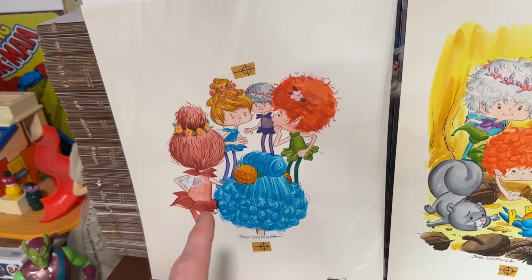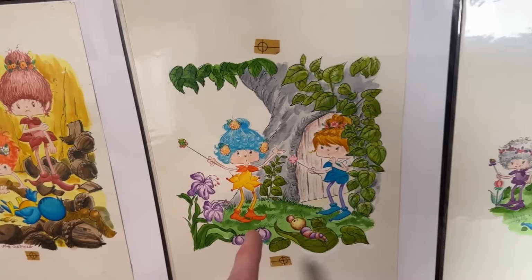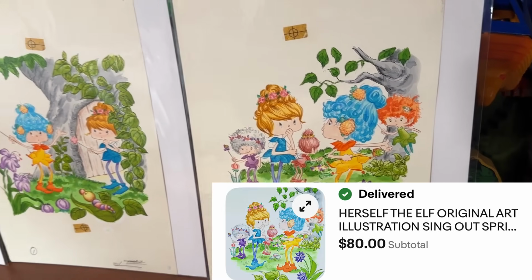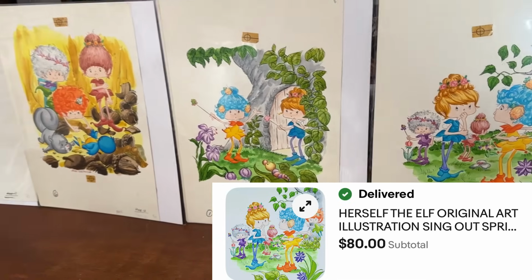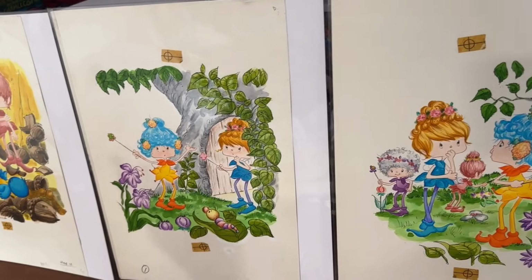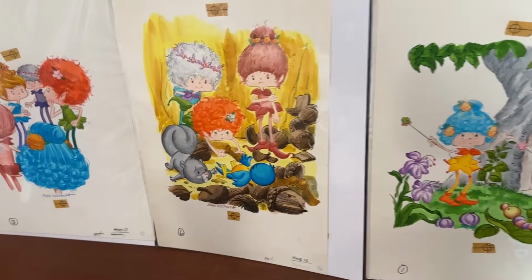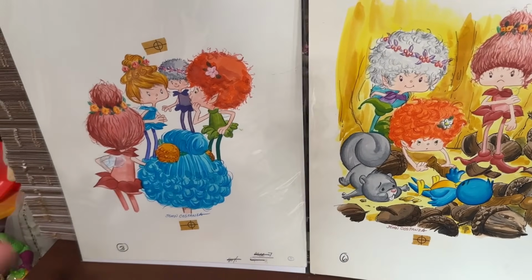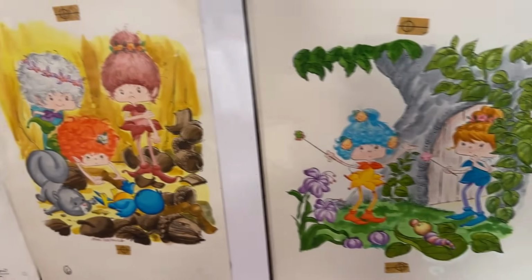So $80 for this one, $80 for this one, $80 for this one, and $80 for this one. So that's $320 right there, and I have 4 more left to go. So I'm sharing this with you because it's a fun bulk sale. I love comic art and just animation art. It's just a lot of fun, especially stuff from the 1980s like this.